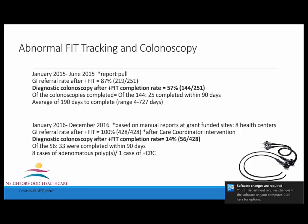And in January 2016 to December 2016, based on that tracker I shared in the previous slide, so these are all the manual reports at the grant-funded site, the GI referral rate after positive FIT, we moved that up to 100%. So 100% of the time, we're ensuring our patients get that GI referral after a positive FIT. The diagnostic colonoscopy after positive FIT completion rate is only 14%, but we suspect it's higher.